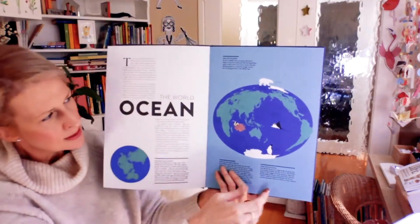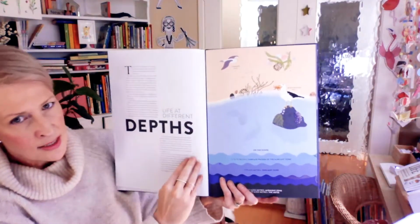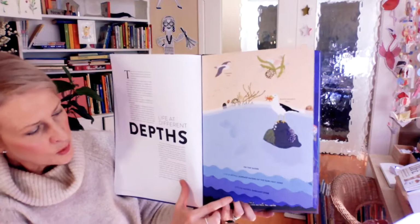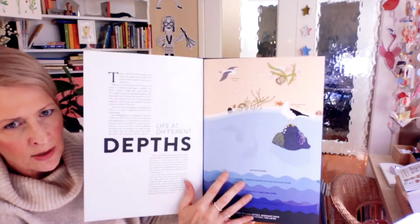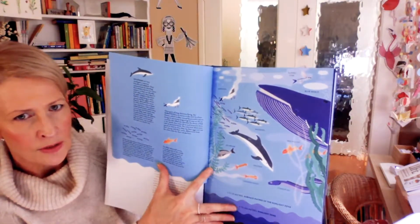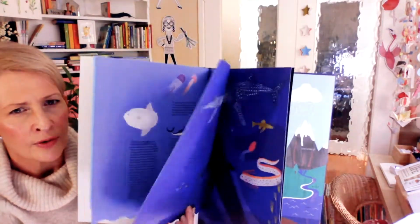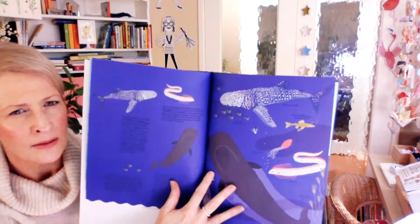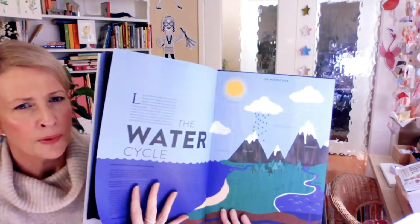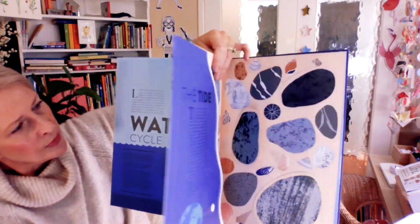And then as we move through the book, we learn about the ocean, of course, with lots of lovely little pockets of text to engage children. Something as simple as this little wibble-wobbly cutout here between these pages. How beautifully crafted that is. So as we flip over, we can see the different depths of the ocean. See here? And what creatures can be found at those varying depths as we go down lower, deeper into the ocean. So superb. The water cycle. And then we flip through here.